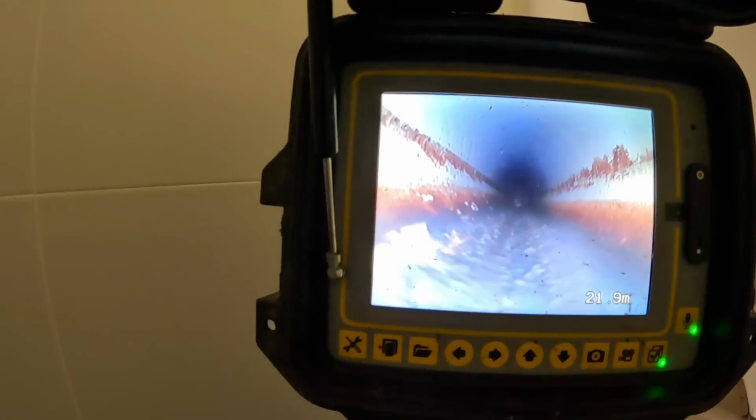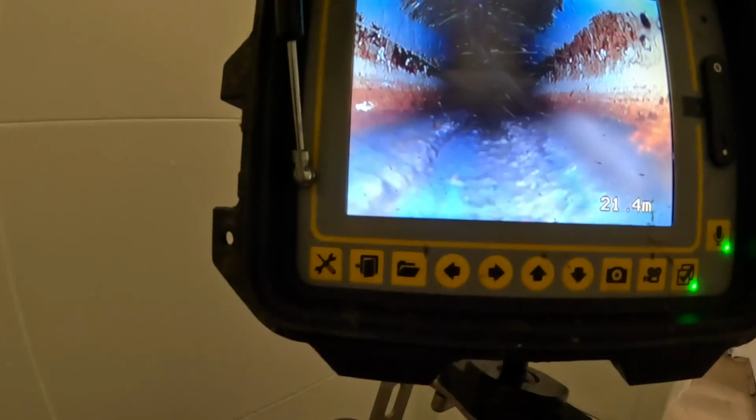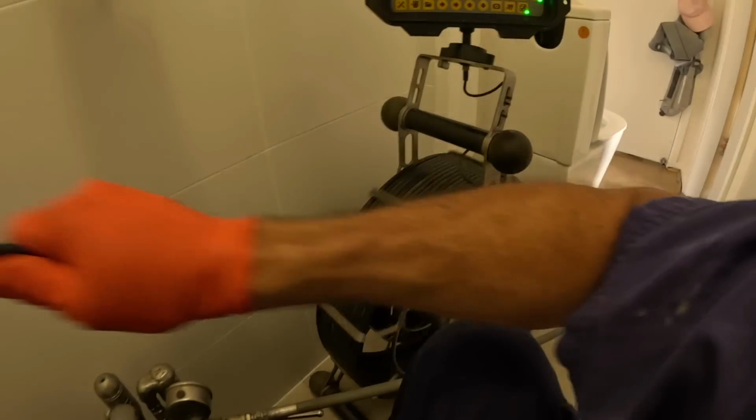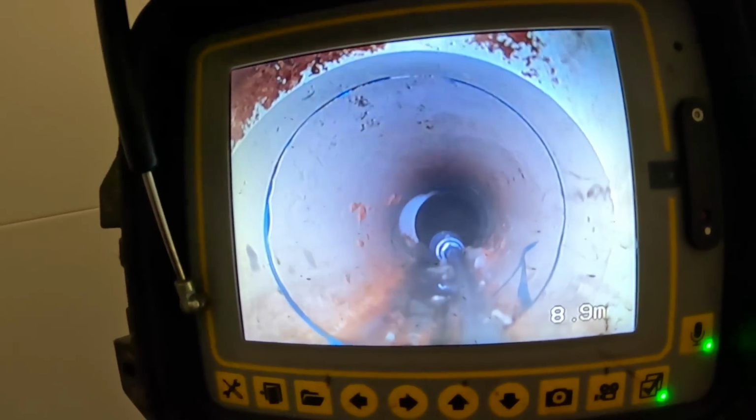We'll pull back to where the nozzle is, because that's where it cleared, and see if there's anything untoward with the pipes. So there's our nozzle. Nothing amazing there.